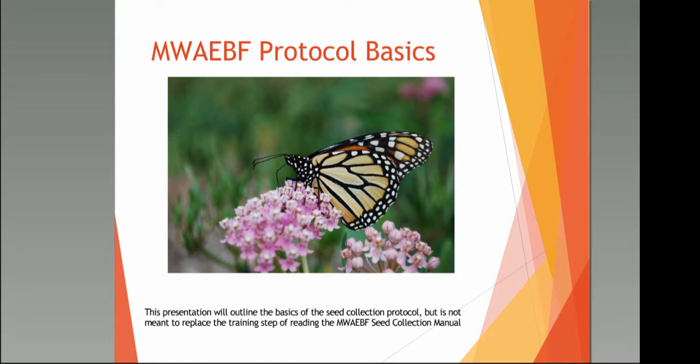One of our core goals with this project is to train volunteers in how to properly conduct a seed collection, and we really hope that these skills you learn through Monarch Wings will transfer and enable you to contribute to community conservation projects into the future.